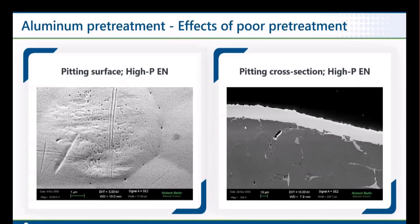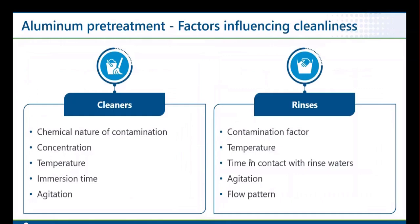On the right hand side, you can see that in this case, this is the electroless high phosphorus nickel process. You can see that the layer just mirrored the substrate, and all the defects which you have in the substrate will appear also on top of your coating. Also, you may see some inclusions, some defects, and of course, this is not good.